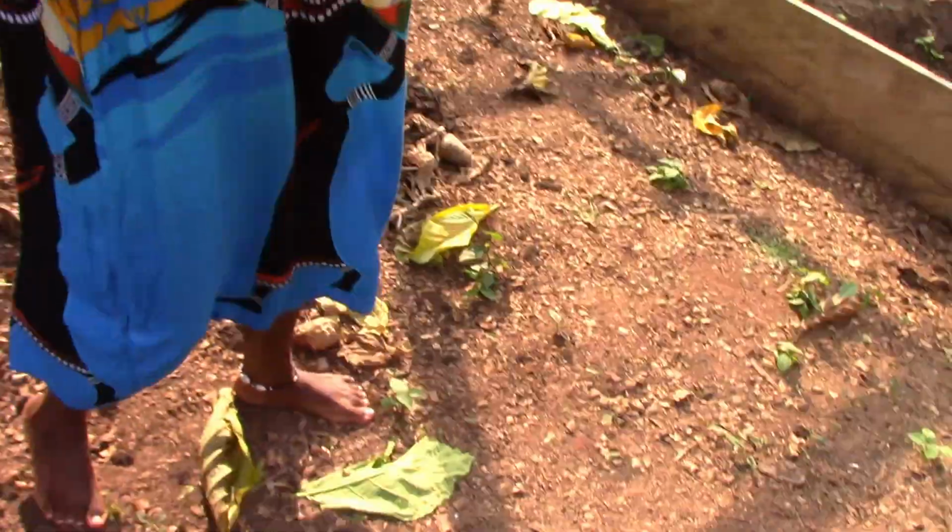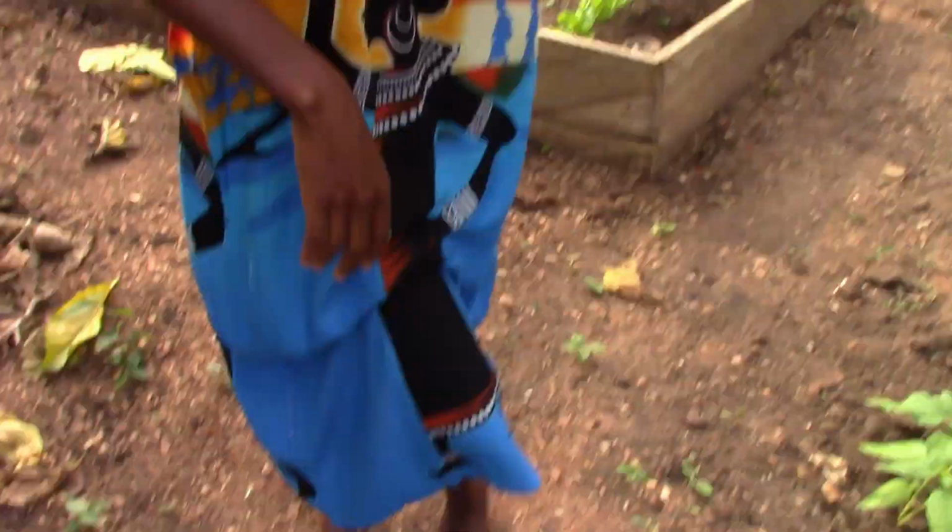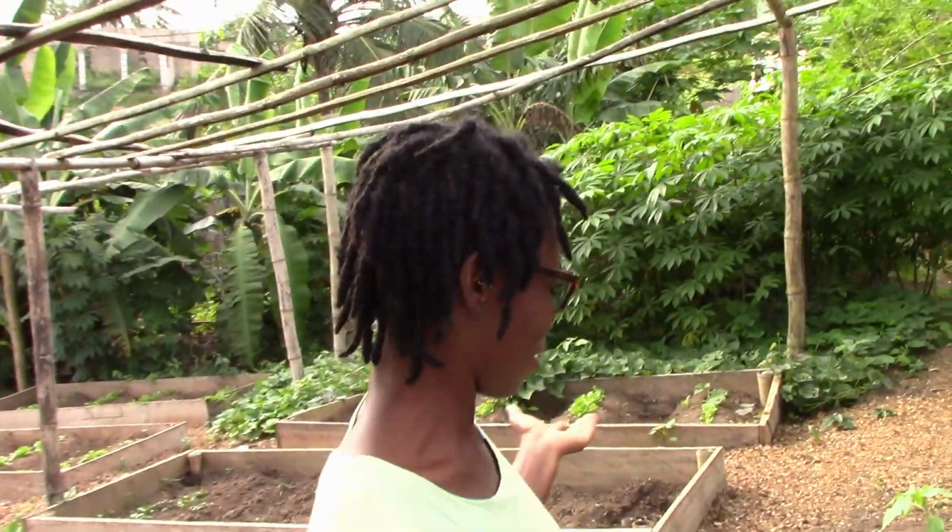I actually like to walk barefooted in here from time to time. Wiggle the toes. There you go. Because it's actually healing to just connect with the ground.